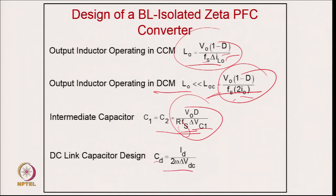And the output capacitor, across which we are connecting the load, is the capacitor which holds the voltage, and that depends on the load current for a given ripple. It also depends on the ripple voltage, how much ripple you can allow, but it does not depend on the switching frequency, it depends only on your supply frequency. The second harmonic of the supply frequency will be across this, so we can design from that.